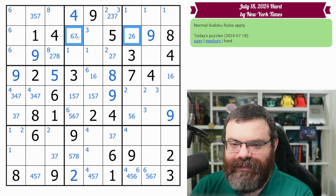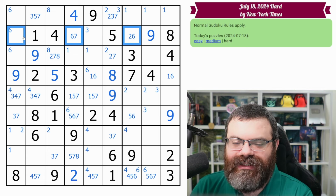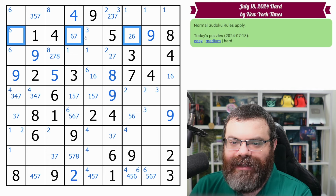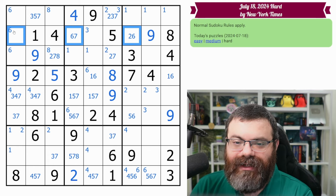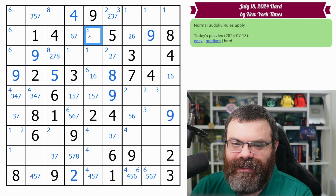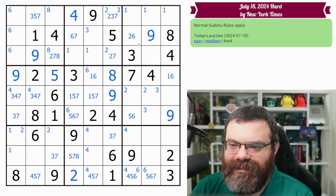I'm always on the lookout to see if maybe we've got, if this was a 2, 6, 7 triple, I know it's not here because we have a 3 corner marked in there. So 3 is obviously an option in there. But if this was a 2, 6, 7 triple, this would have to be a hidden 3 in the row, and this can also be 3. So we've proven that that's not going to make a triple at this point.